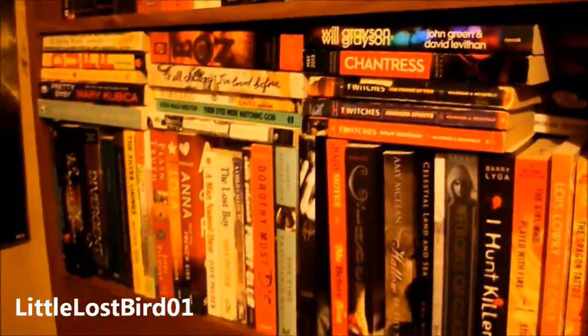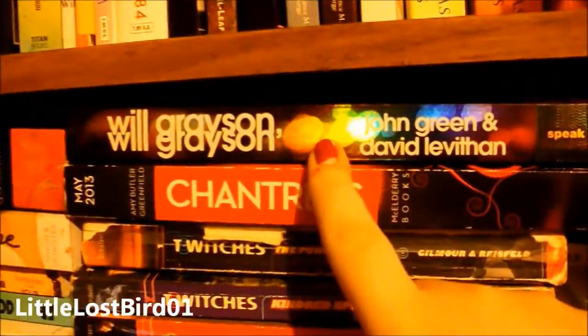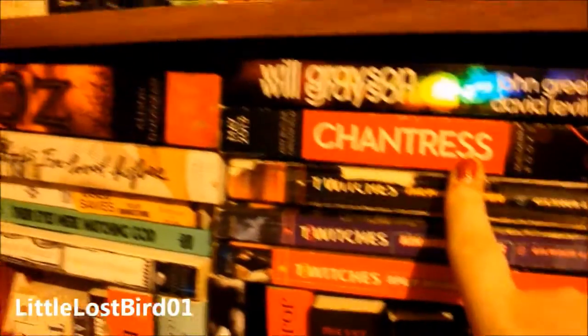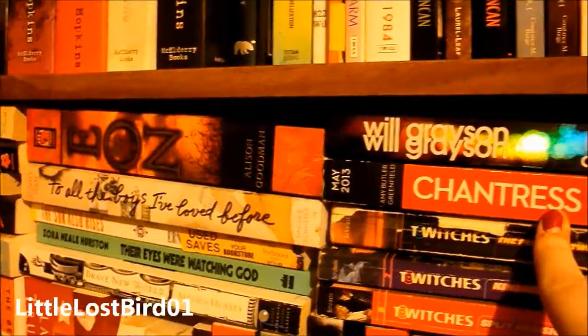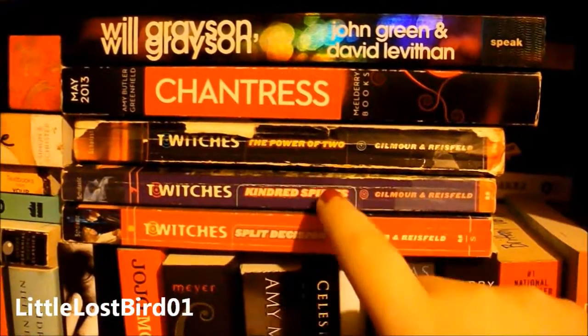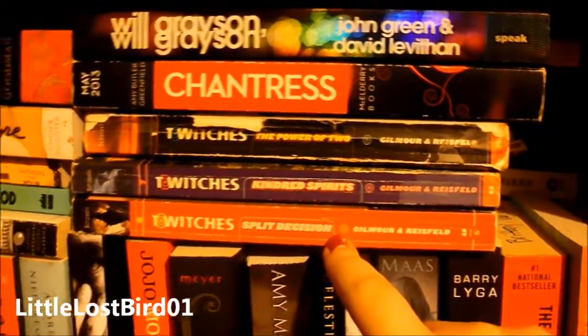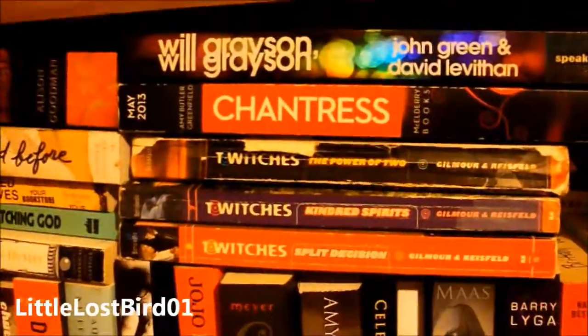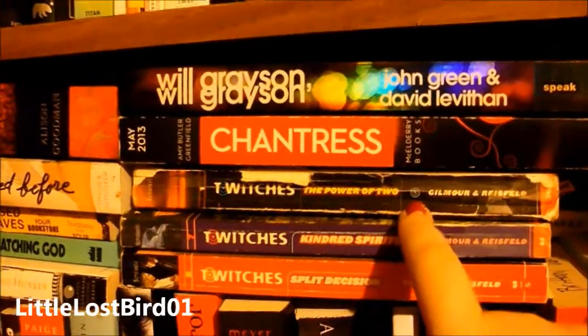Now we're going to move down to the second shelf. Okay, so here's the second shelf, and I already said I have Will Grayson, Will Grayson by John Green and David Levithan. Then I have Chantress by Amy Butler Greenfield. Then I have books 1, 7, and 9 in the Twitches series by H.B. Gilmour and Randi Reisfeld.